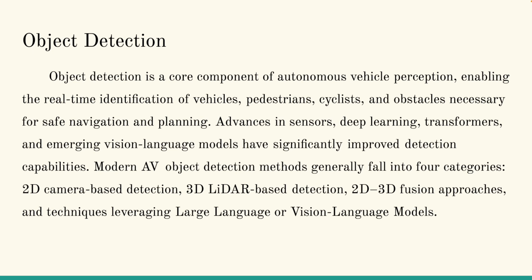Object detection is a core component of autonomous vehicle perception, enabling the real-time identification of vehicles, pedestrians, cyclists, and obstacles necessary for safe navigation and planning. Advances in sensors, deep learning transformers, and emerging vision language models have significantly improved detection capabilities. Modern AV object detection methods generally fall into 4 categories: 2D camera-based detection, 3D LiDAR-based detection, 2D-3D fusion approaches, and techniques leveraging large language or vision language models.